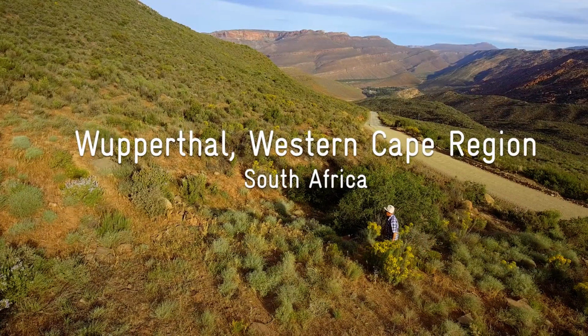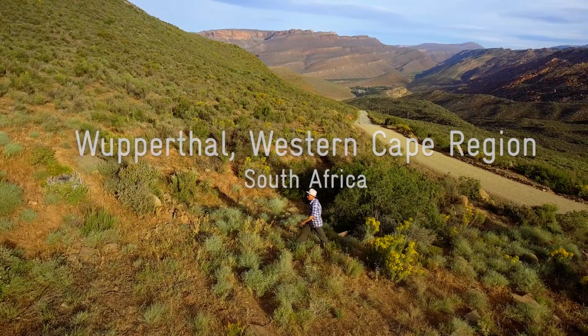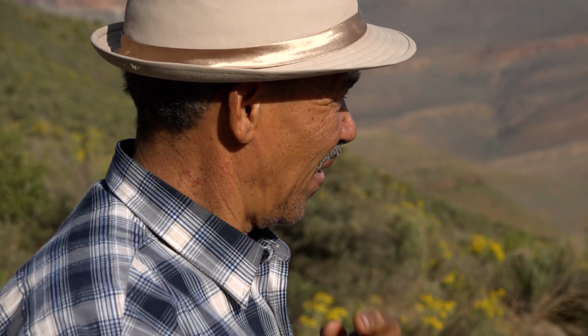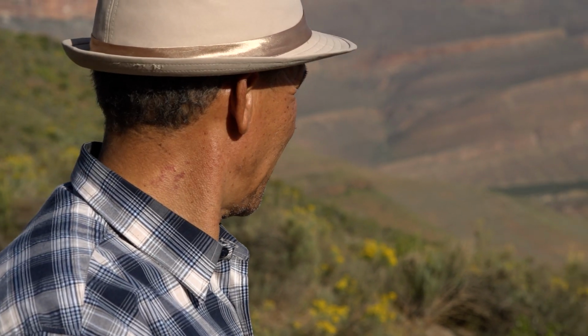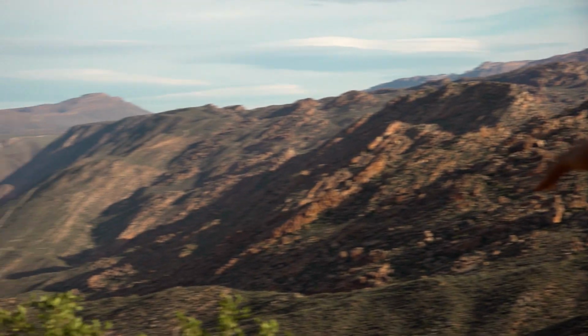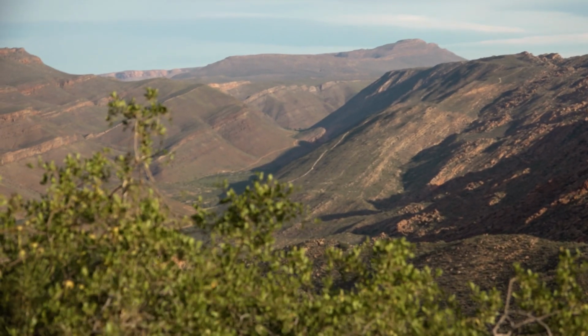Few people know more about rooibos than Barend Salemur from the Wuppertal Original Rooibos Cooperative in the Western Cape region of South Africa. This area is full of rooibos wild population. The highest density of wild population in this whole production area in South Africa is here in Wuppertal.